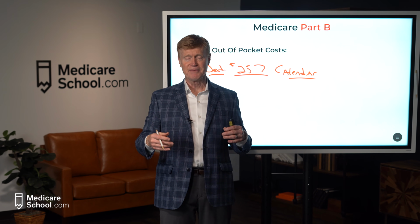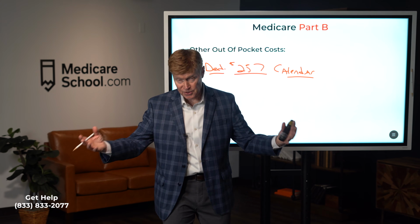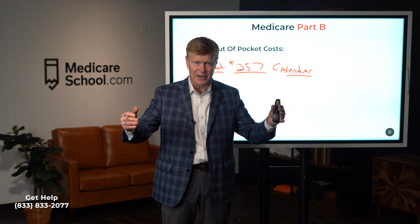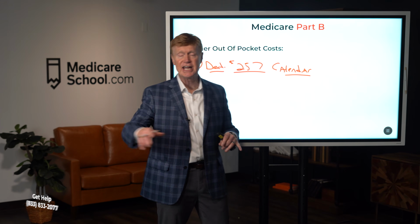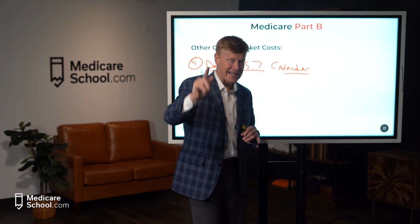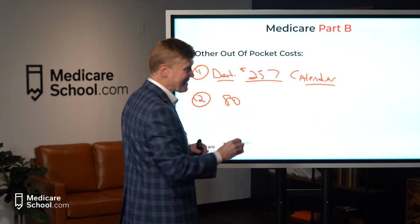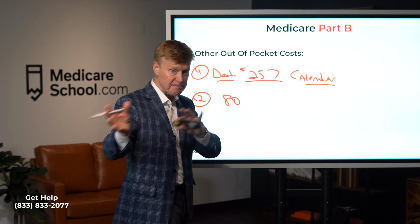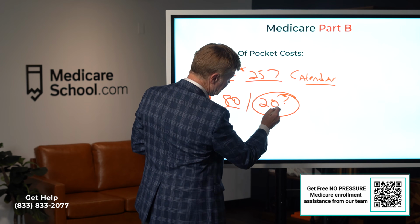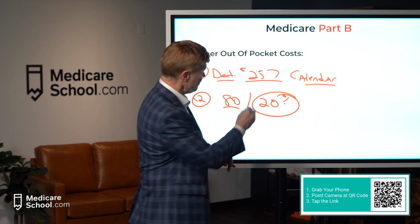And so it's not prorated. If you start your Medicare in January, it's a $257 deductible. If you start in July, $257 deductible. You start in December, $257 deductible. They do not prorate that. You pay it once a year, and then every January, that Part B deductible is going to reset, and you'd be responsible for that. So that is gap number one. Gap number two is on the B side of Medicare: doctor services, outpatient, all that stuff. Medicare pays 80% of the bill. You pay 20% of the bill. We call that co-insurance. And so that's your second gap. We've met our deductible.